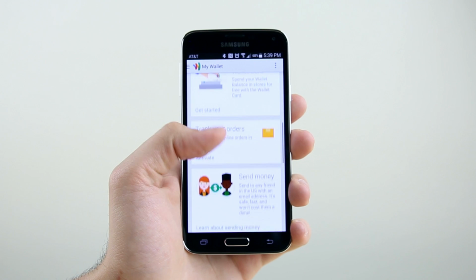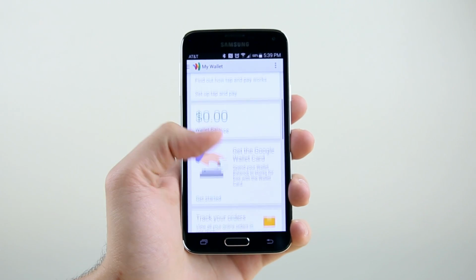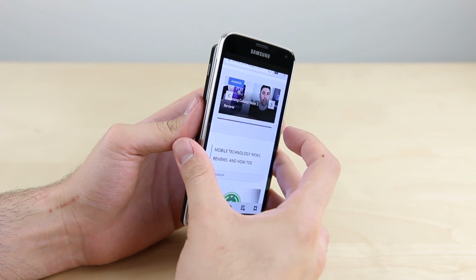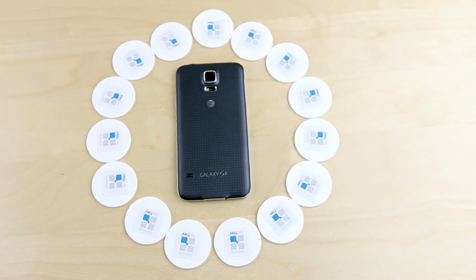8. While the iPhone 6 finally comes with NFC, it's limited only to mobile payments, whereas on the Galaxy S5, not only can you make payments, but you can also use NFC for things like pairing devices, easy file transfer, and automating the things that you do on a daily basis with NFC tags.